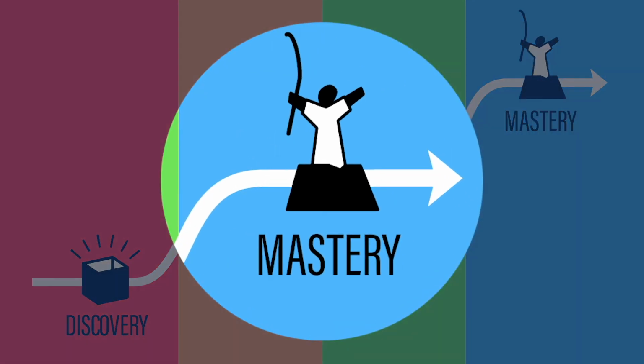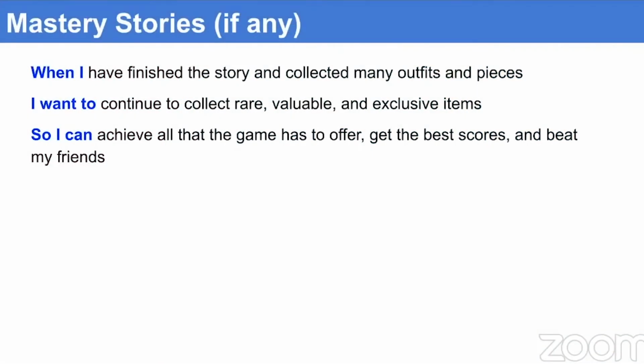Next, we talked about mastery. After you have your habits, what else can you do in this game? Is there anything else that'll keep you interested and that you can work towards? When I've finished the story and collected many outfits and pieces, I want to continue to collect rare, valuable, and exclusive items so I can achieve all the game has to offer. I can get the best scores, I can beat all my friends.